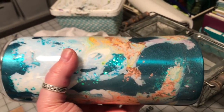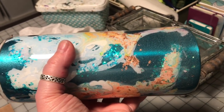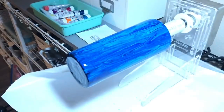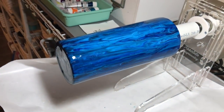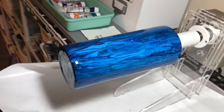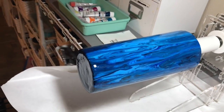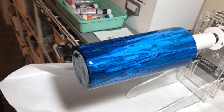I'm going to just set it off to the side, and I'm now working on the other one. And it's over here with its first coat. Let me turn a light on so you can see. There we go. It's got its first coat, and then I'm going to put the decal on, and then I'm going to put at least one more coat. But if it's like the last cup that I did, I'm going to need like four coats. So I don't know. We'll see.